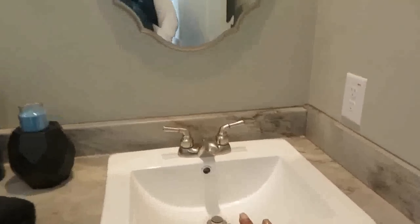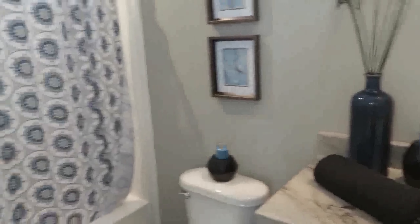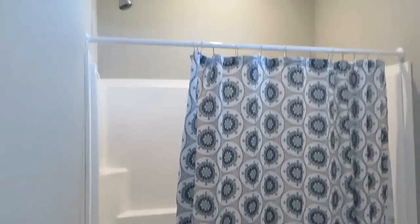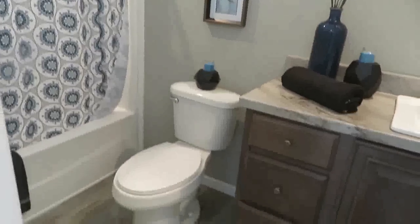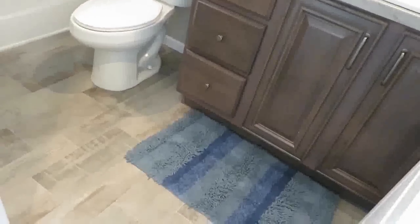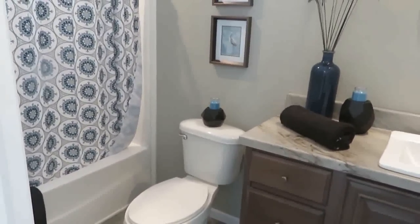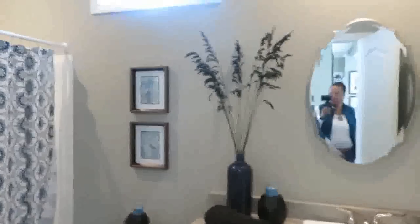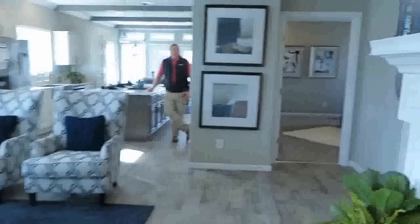You have a huge deep sink here in the bathroom, and this one is beautifully decorated. I could absolutely see myself leaving it like this. This is a good space for a guest bathroom, and if you have 2 kids in a 3 bedroom, it's enough space for them to share. So beautifully done already. All right, so now I know what you've been waiting on.